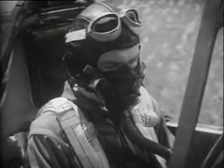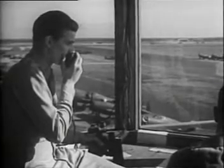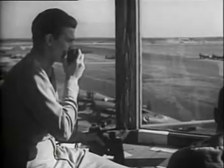Army 8283 to Pine Castle Tower. Ready for takeoff. Over. Pine Castle Tower to Army 8283. Okay to take off on number 4.